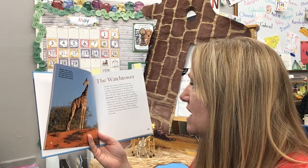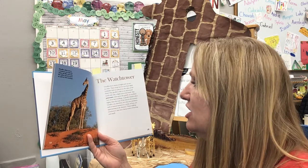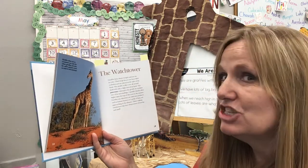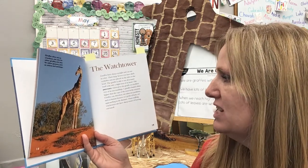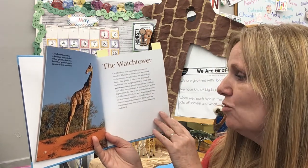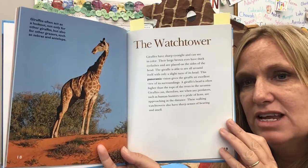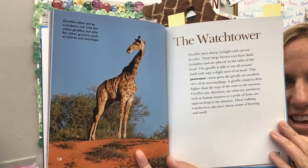A giraffe's head is often higher than the tops of the trees in the savanna. Giraffes can therefore see when any predators, such as human hunters or a pride of lions, are approaching in the distance. These walking watchtowers have a sharp sense of hearing and smell too. Right there.